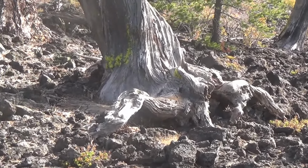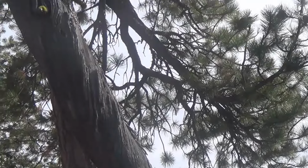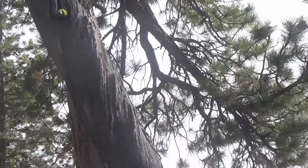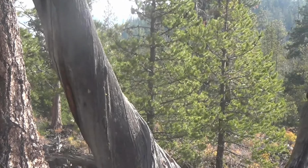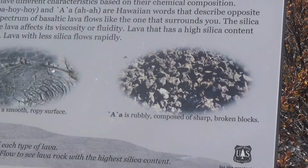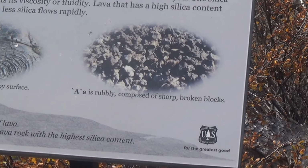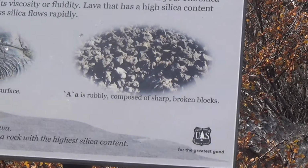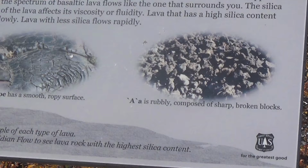Here's a tree that has struggled to survive in the lava fields and failed at the attempt. And the grain goes round and round on it. Imagine standing here 7,000 years ago during an eruption. Intense heat radiated from the lava as it rumbled out of the ground, crackling and scorching trees in its path.